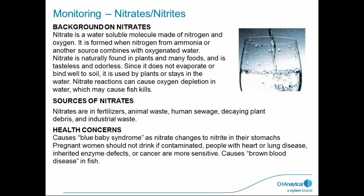Some of the concerns are blue baby syndrome as nitrate changes to nitrite. Pregnant women should not drink water if contaminated with nitrite. People with heart or lung disease, inherited enzyme defects, or cancer are more sensitive. It also causes brown blood disease in fish.